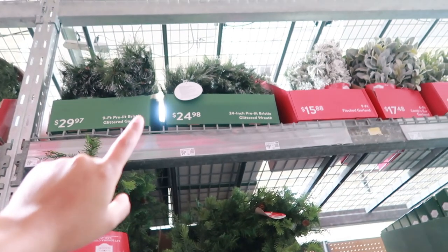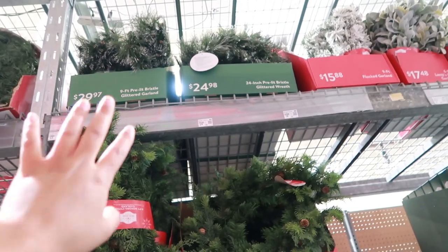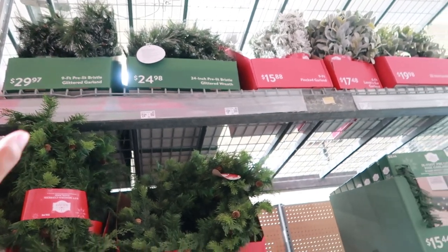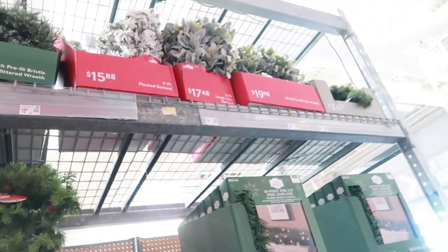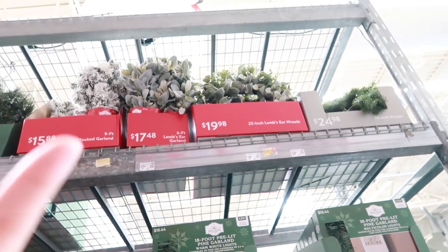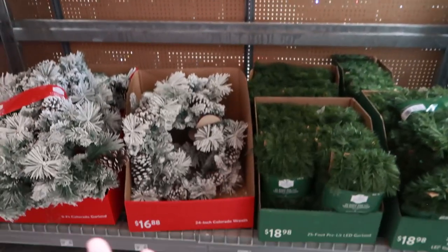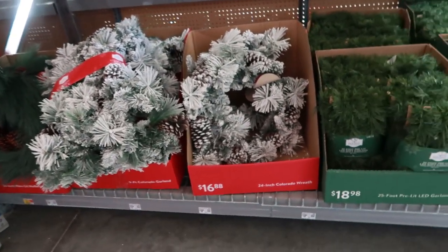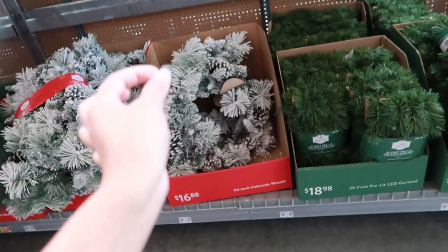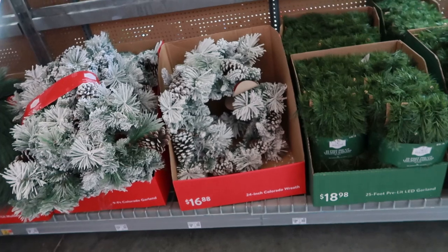And then just wreaths. That one's pre-lit. $25. Hey, that's not bad. Y'all know I say all the time that wreaths are so expensive. Because they are. They really are. DIY that ish at Dollar Tree, man. We got some other trees. Ear wreath, $20. I like that one. Some flocked garland up there. Some more wreaths. Okay, I like that. You can put a couple of those little red thingies. If y'all know what I'm talking about, then you know. If not, it's okay.